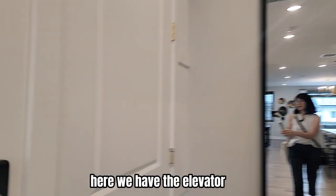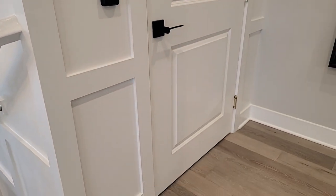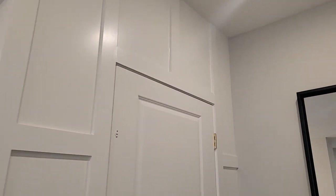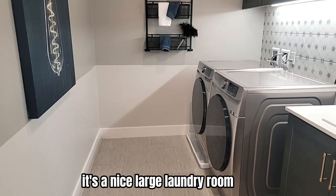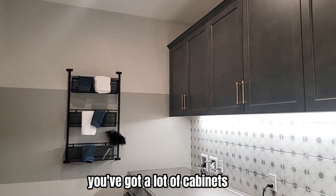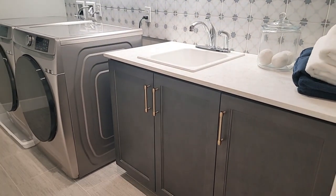Here we have the elevator. Oh, it's not open up here, only downstairs. And then this is the washer dryer area. It's a nice large laundry room. You've got a lot of cabinets and the sink.